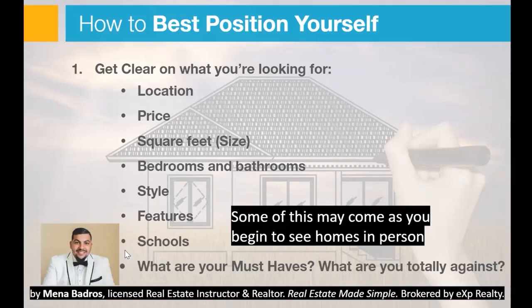So, I would sit down and give it some thought before you even go see homes in person. But also, as you begin to see homes in person, you're going to discover things as you see them. Maybe you'll decide, I really like this style, I really don't like this style. Once you walk inside homes and find it's too small, then you'll know, okay, I really need homes that are larger than X amount of square footage. So you'll know the size of home you want, those kinds of things. As you begin to see homes, you'll learn about what you want and what you don't want.